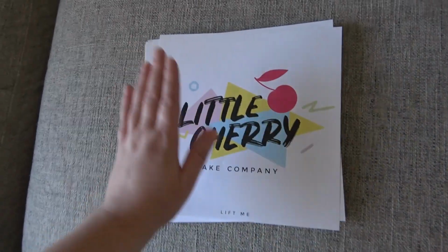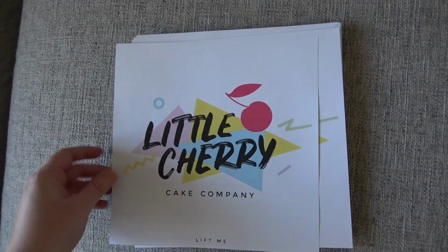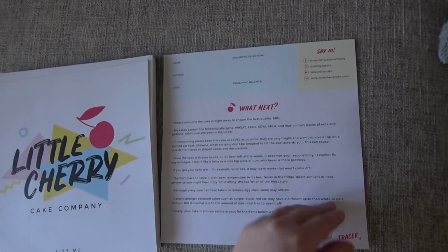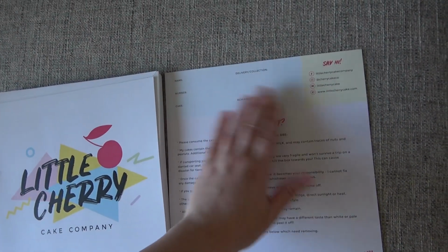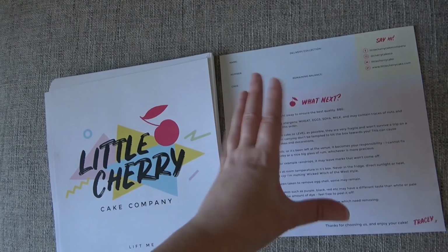So I've had to take pictures of these this morning and email it over to try and get it fixed. So as you can see, this is the right way up, and if you flip it this way, it's the right way up. So you've got all the text there of the remaining balance and my social media and stuff and what to do with your cake.